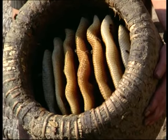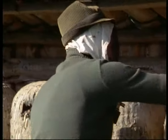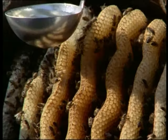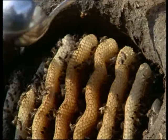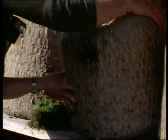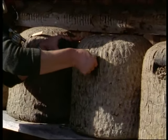The skeps selected for overwintering, like this one, should be three quarters full of well-built combs, not too old. The skep wall has to be in proper condition. The entrances of the winter skeps are left open, but entrances of the skeps selected for harvesting must be sealed. These skeps will be prepared for the next stage of harvesting, the removal of the bees from the skep.